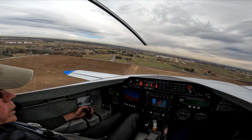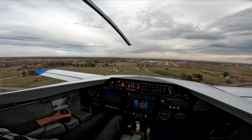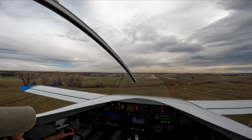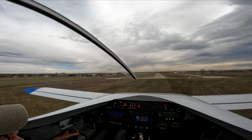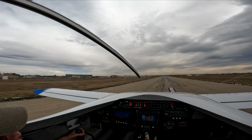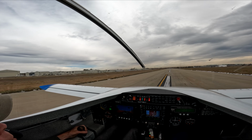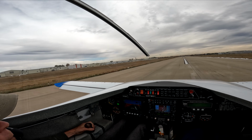Traffic, Cozy on final for 11 Longmont, and it'll be a full stop. Knots. Really want 85, 80. Gear down, brake down. Traffic, Cozy X600, left downwind, 11, touch and go, long line. If we can go lower, see by these trees. 82. Power's off, 79. Now you just look outside, eyes are outside, you're just holding it level. Hold the nose wheel off.